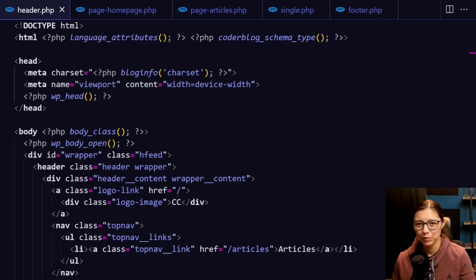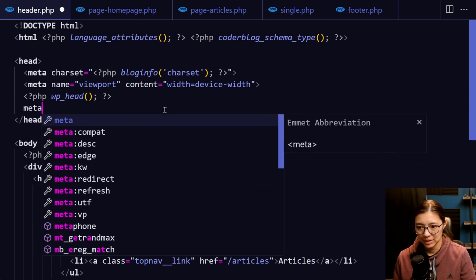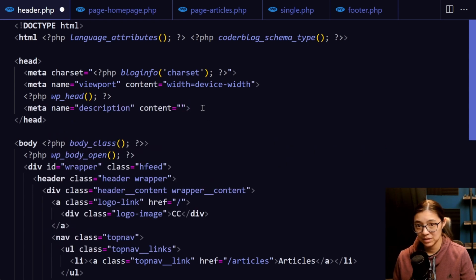Okay, so actually, before we deploy to production, I did want to show you one more area of things that we want to add to our site, and that would be meta tags in the head of our HTML. And this is for basically SEO purposes, for search results pages, as well as social media sharing. So in VS Code, I have the header PHP file open, and we want to add some meta tags. So one of them is meta description. And this is supposed to be a description of your website or the specific page that you're on.